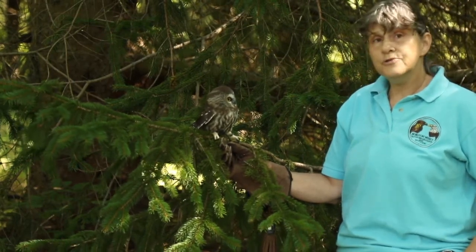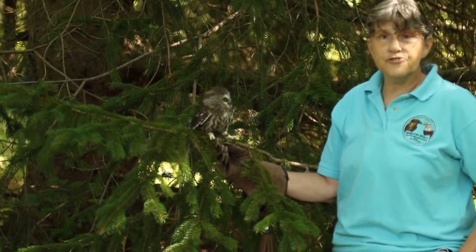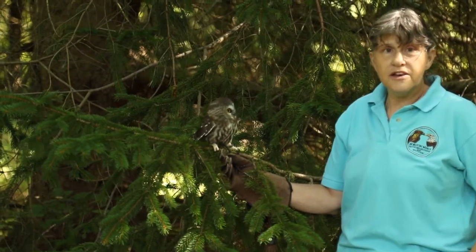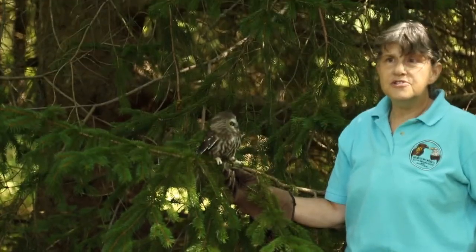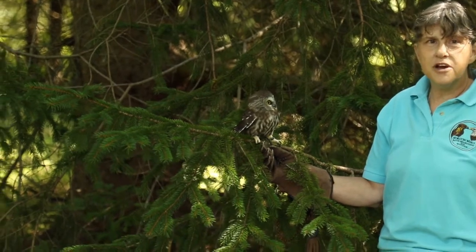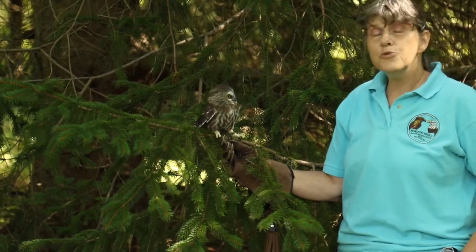One of her favorite foods is a red-backed vole. They've done a study now finding these birds will actually nest as far south as Pennsylvania and as far north as southern Canada. They're one of the few owl species that actually migrates. It seems the female and the young do the majority of the migrating. The male perhaps stays back and takes care of the nesting area and the territory. They are a nomadic little bird.